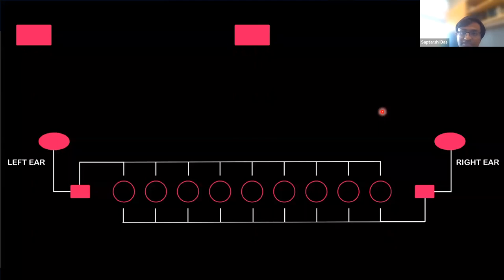So let me show you how it is happening. Let's say, for example, the sound is coming from straight ahead. It reaches both ears at the same time, and then the coincidence is going to happen at the middle. However, if the sound comes, for example, from the right side, it will reach the right ear first and the left ear later. So this propagation will happen more towards the lower branch, and the coincidence will occur more towards the left side. So by seeing where the coincidence is occurring, the barn owl can tell where the sound came from, right? So it's a very efficient way of converting temporal information into a spatial map.